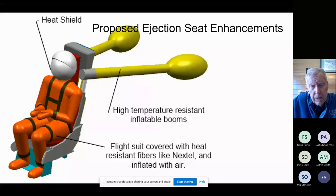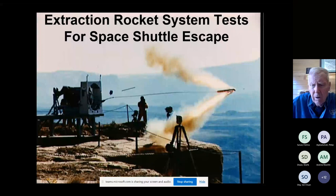Believe it or not, they actually tested extraction rockets for the space shuttle. This was out at Hurricane Mesa in Utah, where they tested an ejection extraction rocket. There's a shuttle hatch, and the problem is that eventually this was rejected for a variety of reasons. One is it had a very low envelope for use, and the other is now you had active rockets, basically missiles, inside the space shuttle. So this was rejected, but it was tested and evaluated.